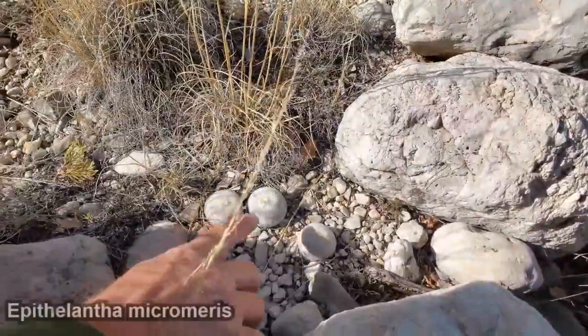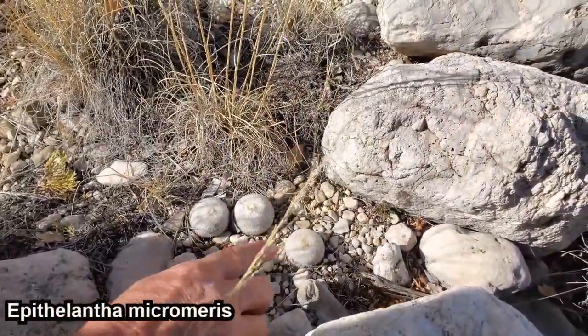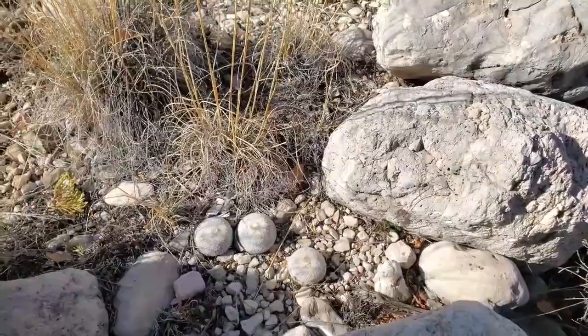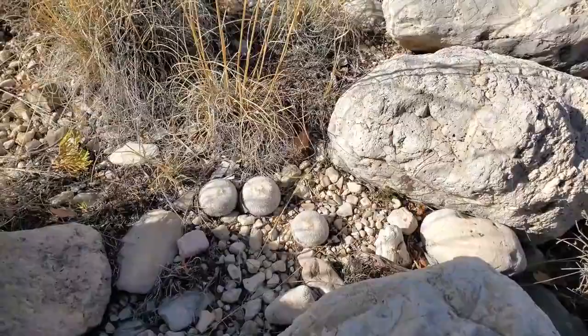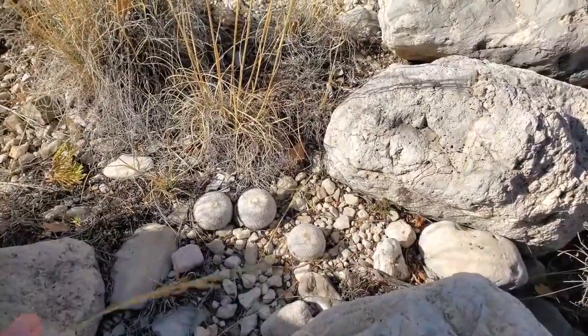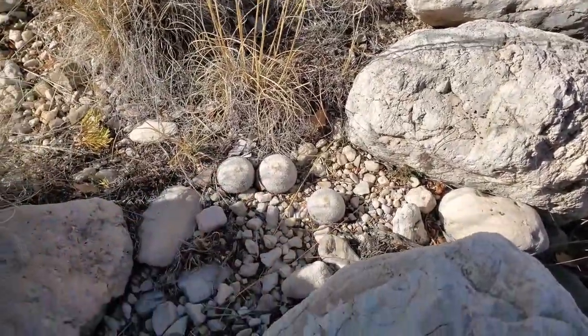Here's some Epithelantha micromeris, three of them grown in limestone. Pretty high up in the mountain too. Nice, healthy ones. Very cool. Nice, big ones. I like it.